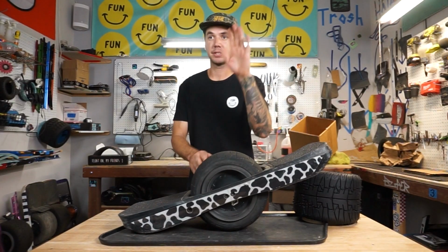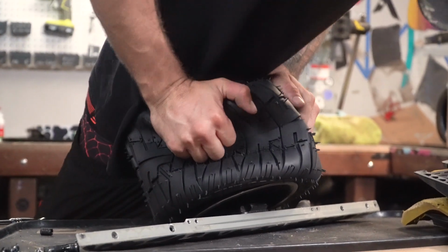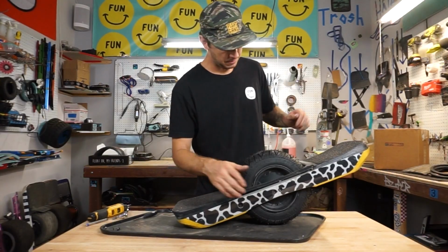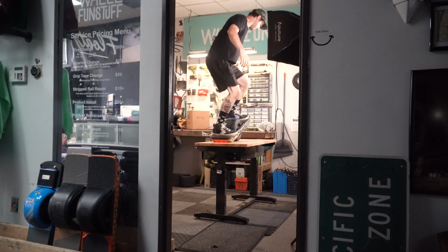This is my riding board. We're gonna get the goat on this. Right. Oh, that was pretty slick. I'm excited. I'm gonna ride it right now. Oh yeah, I'm wearing shorts.